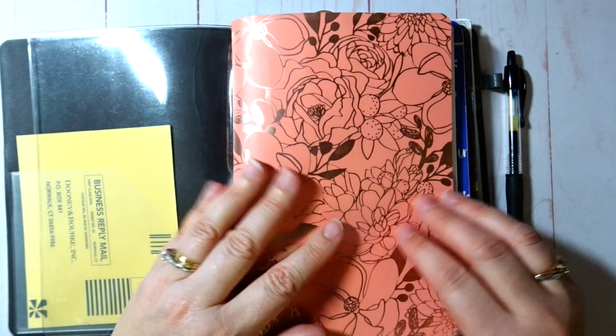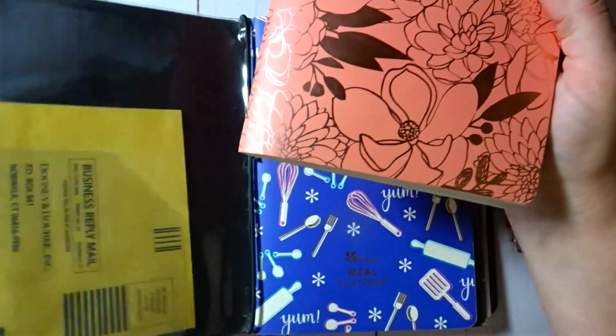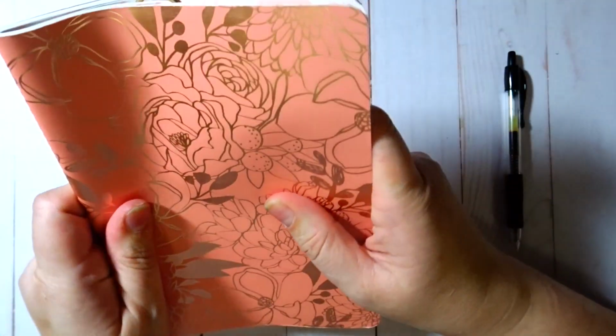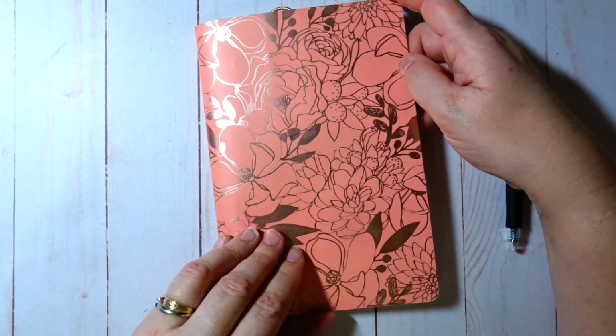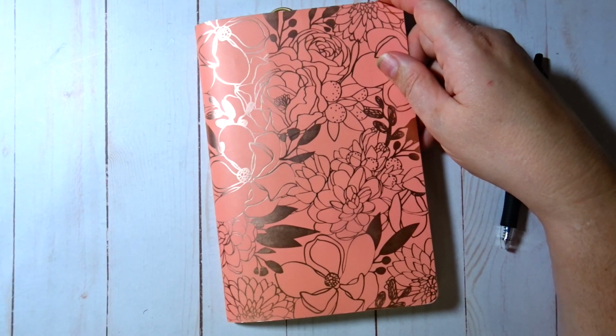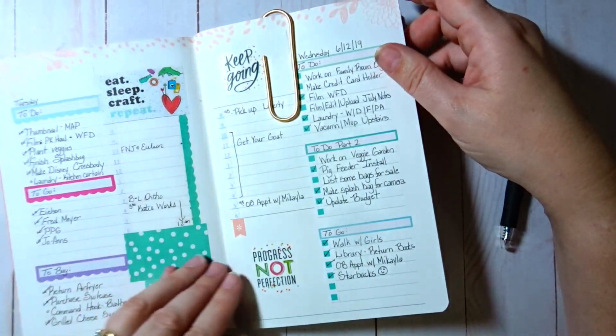This Petite planner that I have right here is the Undated version. So far, I've really been loving the Undated version. I believe they marketed it as being part of their wedding supplies or wedding planner supplies or whatever, but I definitely think that it can work for anything.